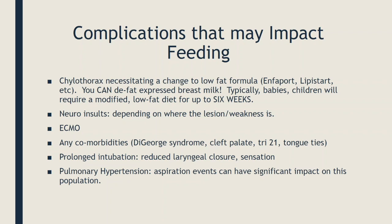Neurological insults, we know that all of those can impact feeding depending on where the lesion is. Did they have a stroke? Did they have a brain bleed? Did they have seizures? We don't know. Was there a hypoxic event? ECMO comes with a whole set of swallowing issues very frequently, and any comorbidities. So DiGeorge syndrome, cleft palate, trisomy 21, even things as simple as tongue ties.